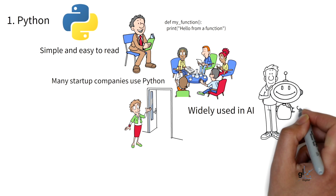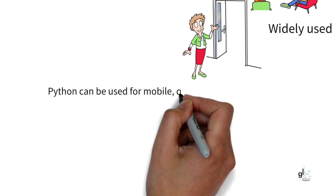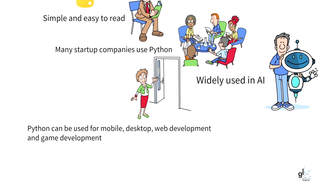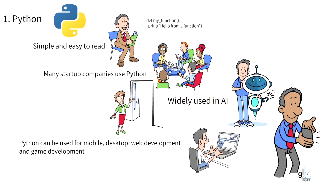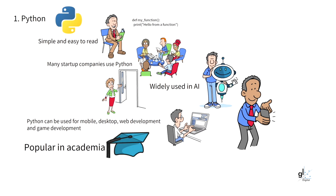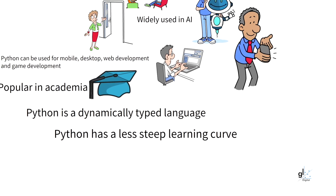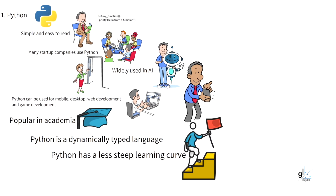Other notable types of applications where you can use Python are for cross-platform mobile development, cross-platform desktop development, back-end web development, as well as game development. It is a very popular programming language to use in academia. Python is a dynamically typed language, which may mean faster development times and less of a learning curve. However, please note that dynamically typed programming languages generally don't perform as well at runtime when compared to statically typed programming languages. Dynamically typed programming languages are also more prone to data type related errors than their statically typed counterparts.